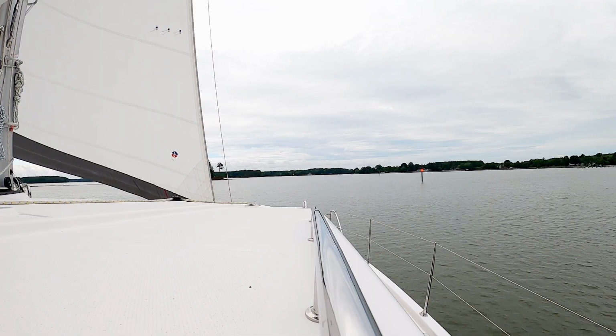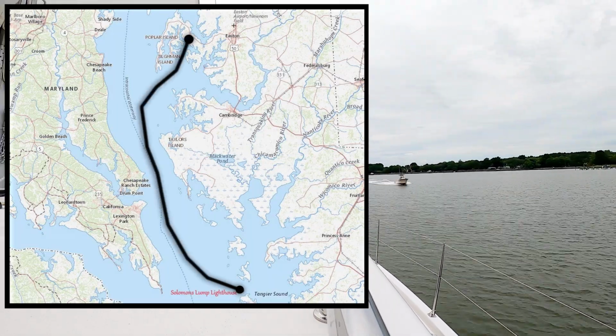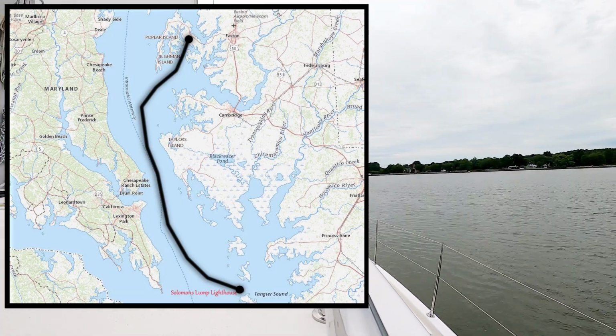After passing Solomon's Lump Lighthouse, we head north up the Chesapeake, then into the Choptank River, followed by Broad Creek, and finally into San Domingo Creek.